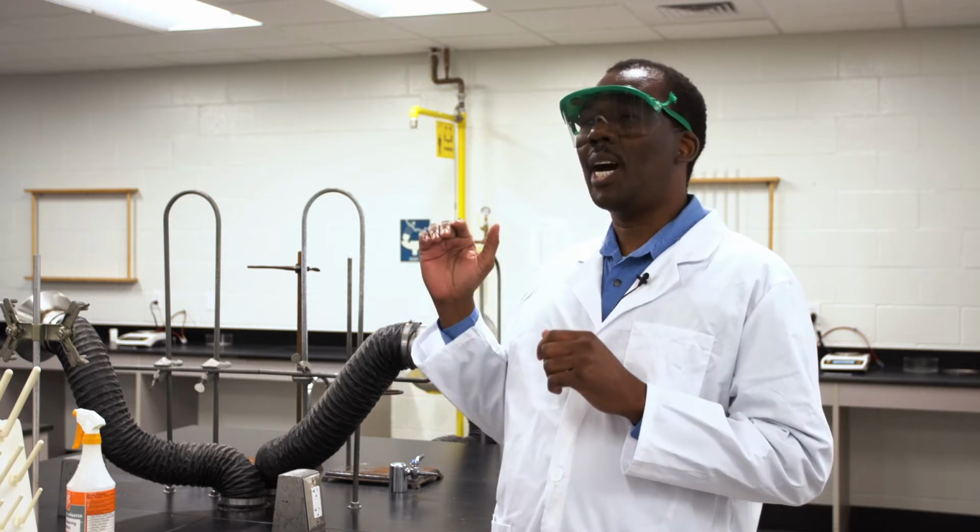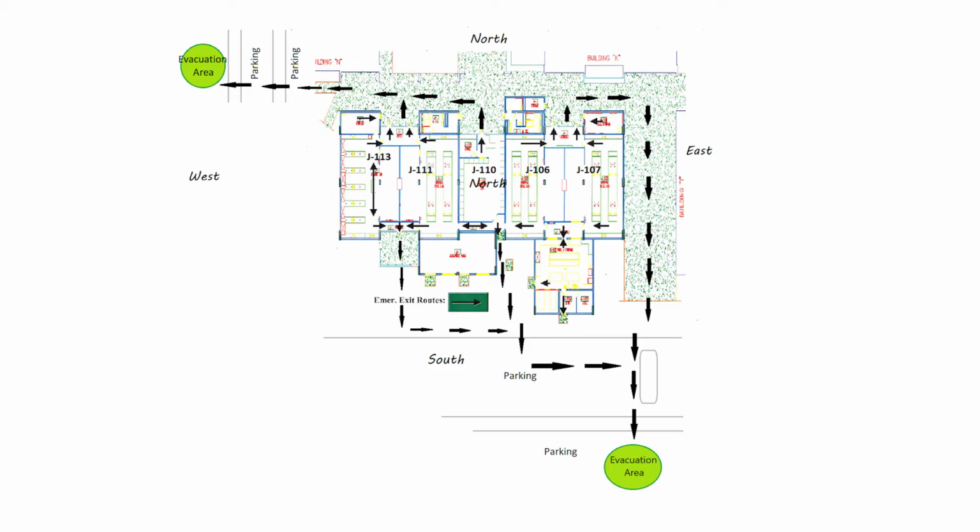Now, in this lab, the entrances that are marked green on that picture are your emergency exits. In addition to the emergency exit, we have the floor plan which has the evacuation route. If the fire alarm goes off, we will all hear it. You will not miss it. If it goes off and the sound is blaring, we need to follow those arrows and get out of the building and to the evacuation site. All right, that's the evacuation plan.